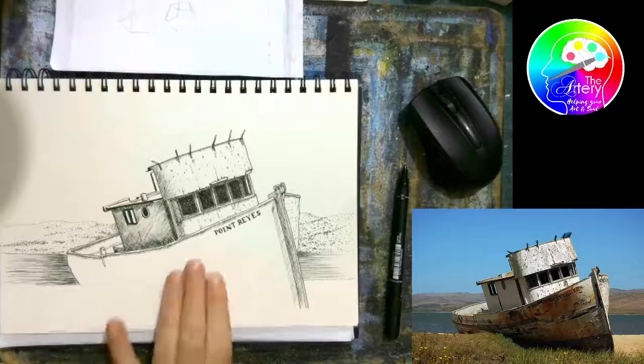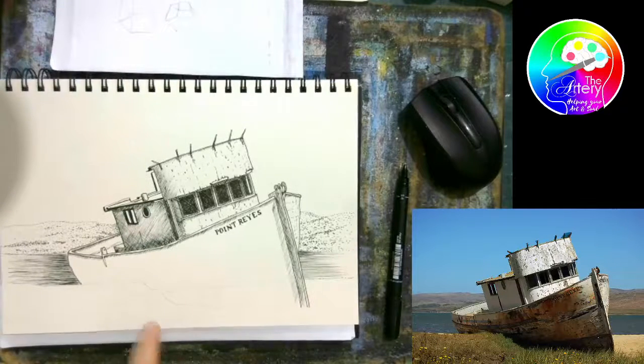I'm not going to do the hull until I've drawn an outline for the grassy areas. I'm just having a slurp of my tea. I'm very allergy today. Yeah. Are you? Yeah.